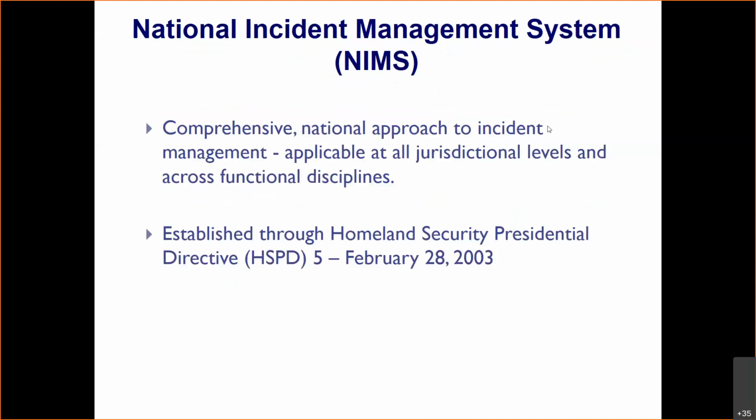So the National Incident Management System is a comprehensive national approach to incident management, applicable at all jurisdictional levels and across functional disciplines. It was established in February of 2003 through Homeland Security Presidential Directive 5. And don't worry, we won't be asking this on a test. But it was developed with the wildfires, actually, in the 70s in California.